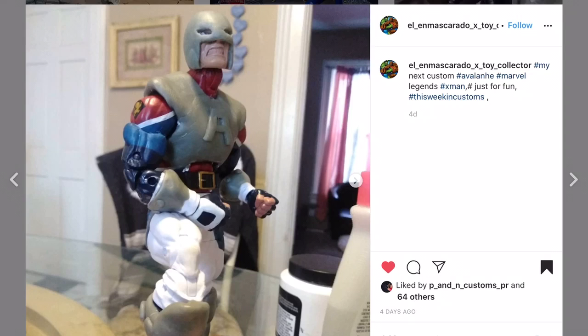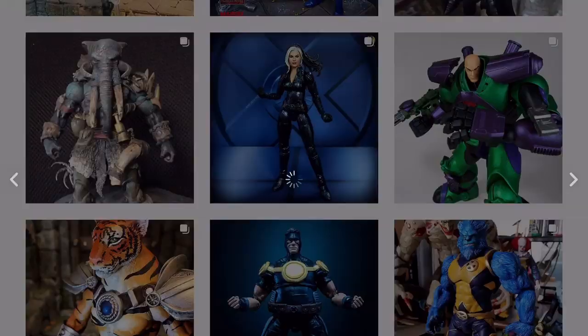El Enmascarado doing an Avalanche, I should say an Avalanche, because it starts with an A, okay? A vowel sound, you gotta put an instead of a. You're welcome for the English grammar lesson there. Yeah, good work on that.